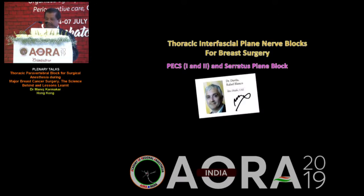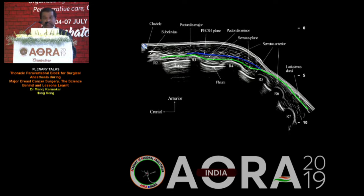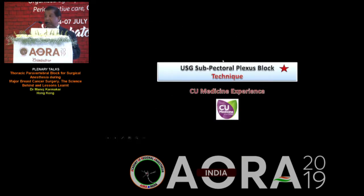Dr. Blanco has described a series of pectoral interfascial blocks. He describes the PEX1 as an injection between the pec major and the minor to block the pectoral nerves. I do not believe that if you inject between the two muscles, you can block the entire pectoral plexus. I leave that at that, because there are no data today. Even possibly the PEX2 injection, which is between and deep to the muscle, is more likely to block most of the pectoral plexus. But his objective in describing the PEX2 was to block the intercostal nerves as an alternative to paravertebral block.